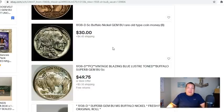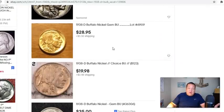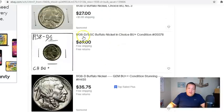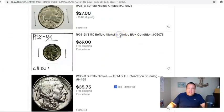You know, it could make the difference from a coin grading a Mint State 66 or a 66 plus, and possibly push it up to a territory where it's going to be worth a tremendous amount more money, like a 67. So you're going to identify some coins that'll work out for your grading submission, and you're going to go ahead and buy them. All right, so here's even a D over S, choice BU condition.